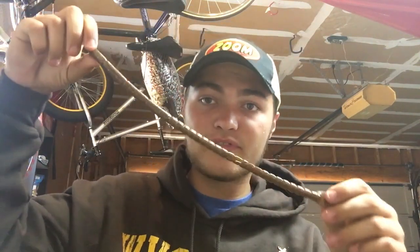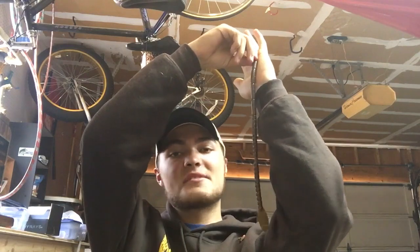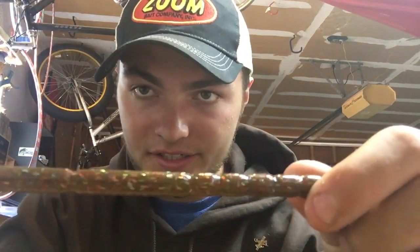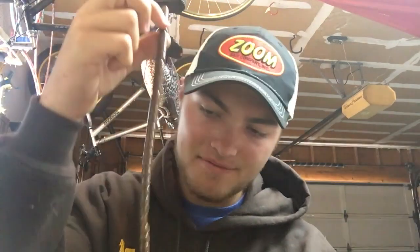Next bait we will go over is the magic worm. That right there, that is a worm right there. Look at that compared to my arm. It is the size of my forearm. I think it's a 16-inch worm. This is brown pumpkin magic right there. It's got tons of flakes in it. I mean, I've never fished with this.